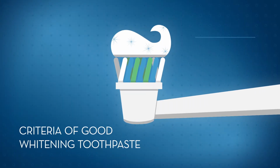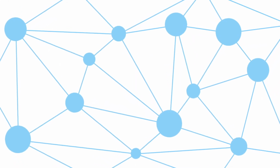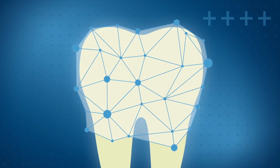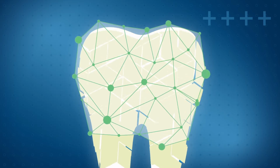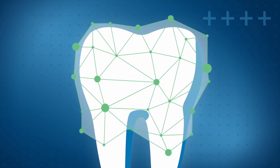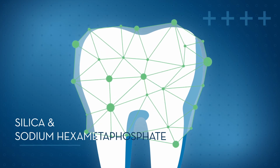The first quality you want to look for in a whitening toothpaste is if it contains a dual silica system. That's because some of the best whitening toothpastes contain special silica particles that polish the enamel. The next important attribute of a whitening toothpaste is its ability to disrupt and destroy initial stains. Specialized ingredients such as pyrophosphate can help prevent stains from forming in the first place. You get this by combining silica and sodium hexametaphosphate.